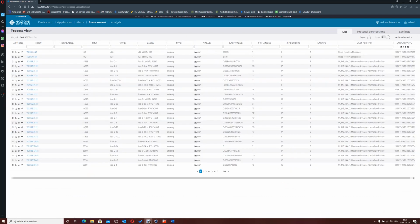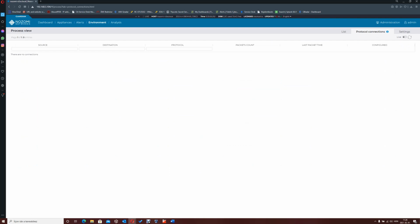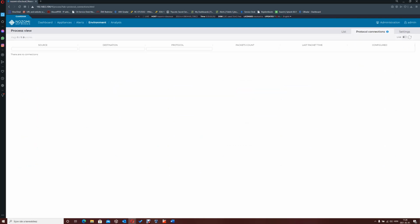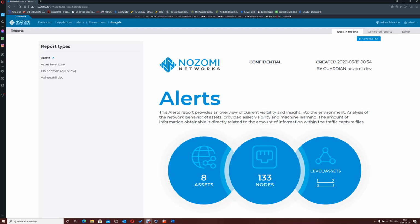In the process view field under the environments tab, we can see all our OT PLC devices and their processes. We can see protocol connections and we can see settings. In protocol connections, we are not able to see anything since it's not a live session, so there is no active communication ongoing between the PLCs and OT devices. I'm sorry for that again.